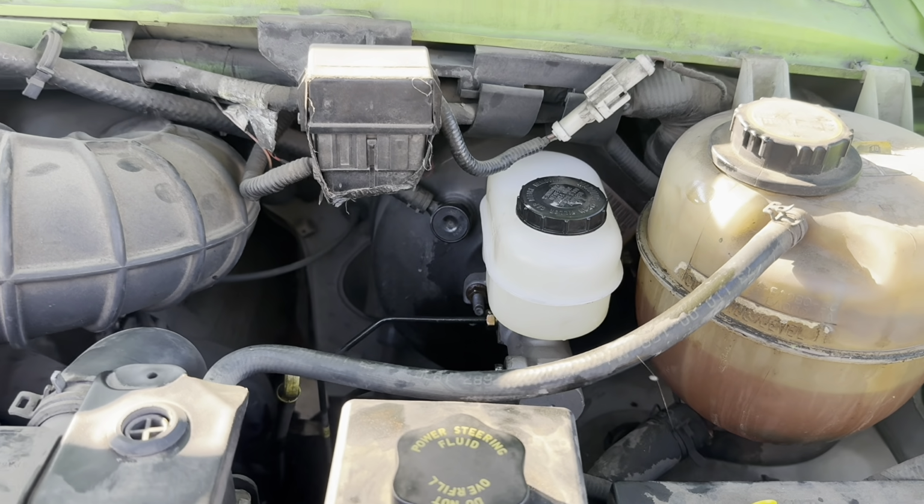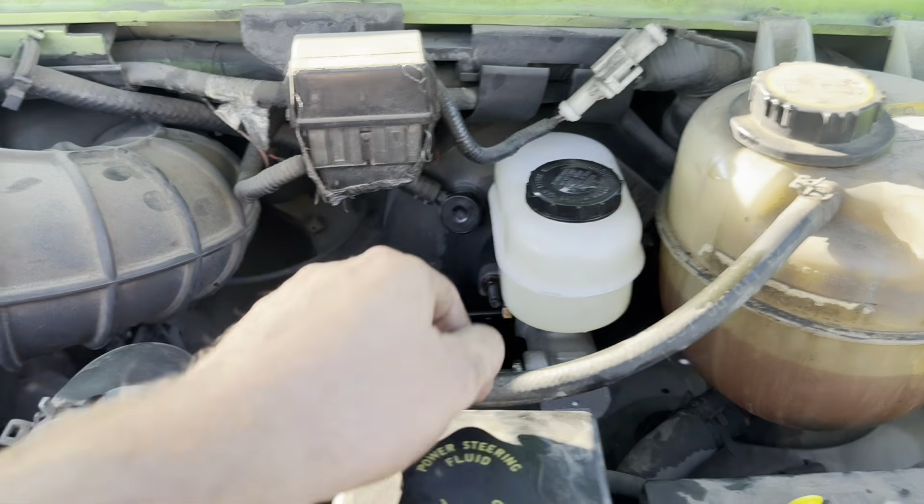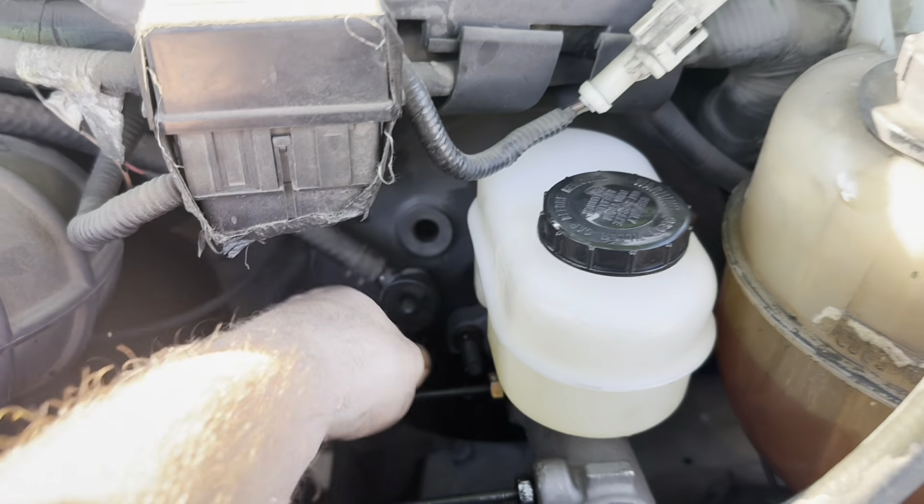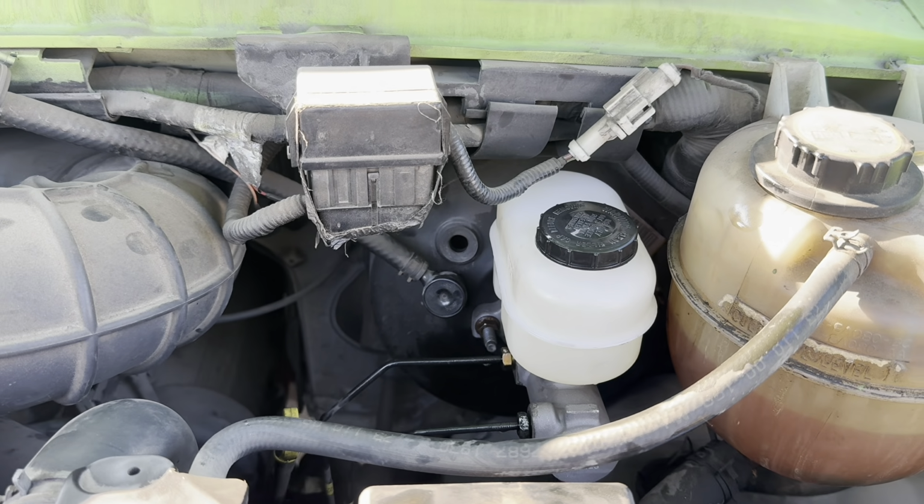One of the biggest reasons why I thought it wasn't the booster was because of this. It holds vacuum. So I figured, okay, how is the diaphragm bad if it's holding vacuum? But apparently it has, I guess, 2 diaphragms in there for 2 different things. Somebody that knows more about brake boosters in the comments, let me know what I'm missing here.